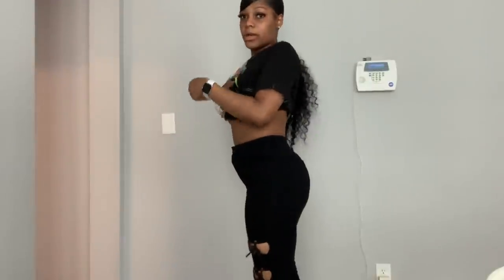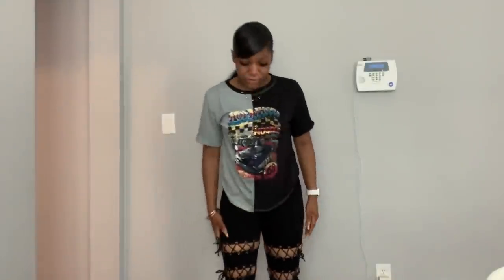Okay, y'all, so as y'all can see, these are the first two pieces. The top is a graphic tee, half gray, half black with the Hot Wheels on it. And then the bottoms are these pants. Really cute. It's too hot for these pants, so I'm gonna take these right off. But yeah, these are cute. They're stretchy, they're tight, but they're stretchy. If I come up close, y'all can see I'm almost busting out of these, but it's okay. And this shirt, this is really a cute outfit. But yeah, it's the first two pieces.